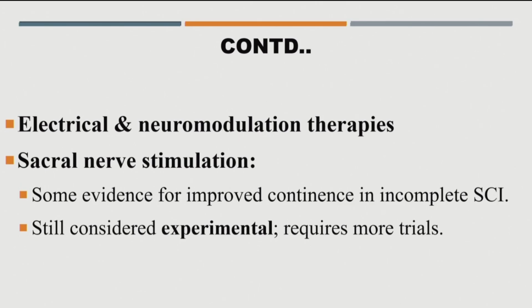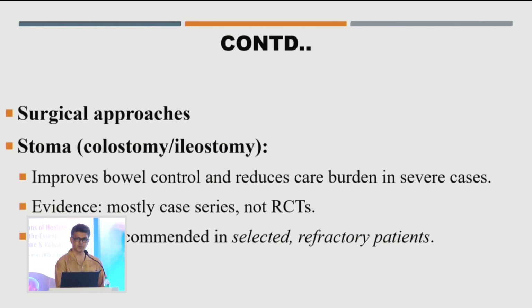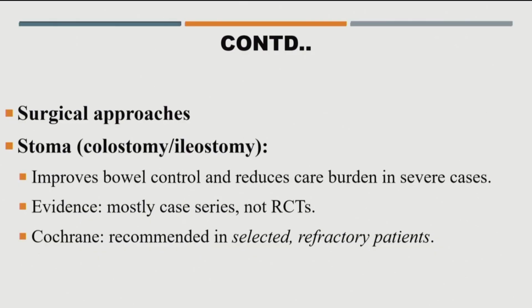Just before I move to the next slide, do you have any idea, if it is a colostomy, where would be the best place for a stoma and why? So it would be the sigmoid colon. Why? Because it runs through the whole colon, reaches there as a formed stool, and the chances of dehydration are much less than in the rest of the colon.